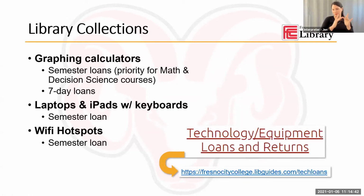So first things first is our library collections. I like to cover these first because they are our most frequently asked questions at this time, right before the semester starts and at the beginning of the semester. So just letting you all know, we have graphing calculators available for semester loans. If you are taking a math course, mostly statistics courses, and also decision science courses, you are eligible to check out a graphing calculator for the entire semester, and you can start doing that now.